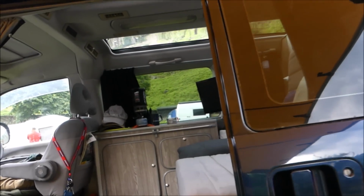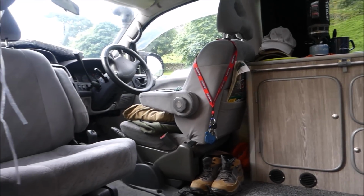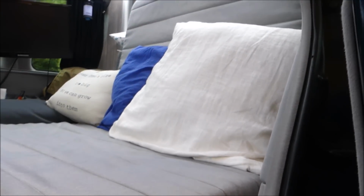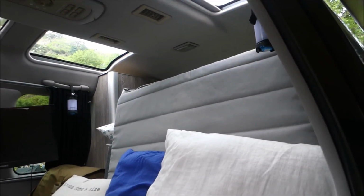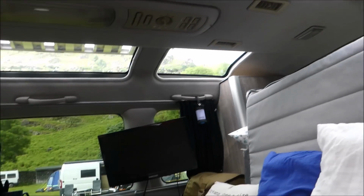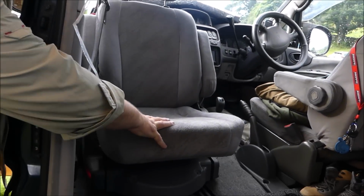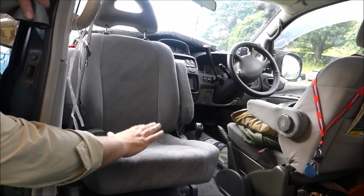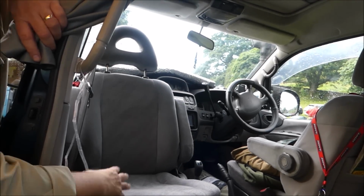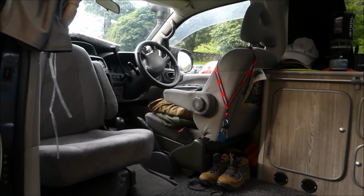So, the first thing I did was I took all the rear seats out. The two captain's chairs came out, the rear bench seat came out, all the old carpets came out. I then applied all the insulation into the walls, under the floor, boarded the floor out, boarded the sides out, and then I converted the front passenger seat, removed that and took one of the captain's chairs, made the alterations, fitted the captain's chair in the front to give us this extra leg room. And that really works well, doesn't it?